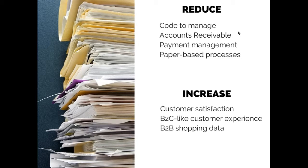You look at customer satisfaction, we've seen very emotional responses from shoppers after using Apruve. They can't believe that they facilitated this request through their company and it was that easy. Everyone talks about bringing a more B2C-like customer experience to B2B. If you look at how we're configured, it's a simple one-click checkout. That's it. The data, something I can touch on a little more at the end, is becoming a much bigger part of our solution as well.